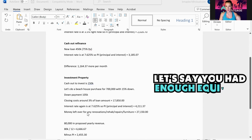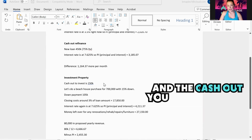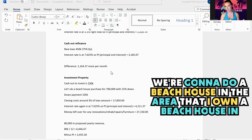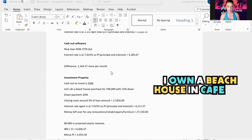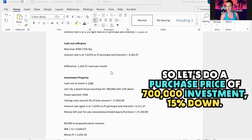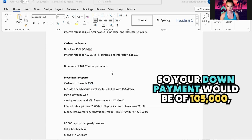All right, hold that thought, and now we're going to go to the investment property that you're looking at. Let's say you had enough equity in your property, you rolled in those closing costs, and the cash out you got at closing was $150,000. We're going to do a beach house in the area that I own a beach house in, just so you can compare numbers. I own a beach house in Cape San Blas, Port St. Joe area. So let's do a purchase price of $700,000, investment 15% down. So your down payment would be $105,000.